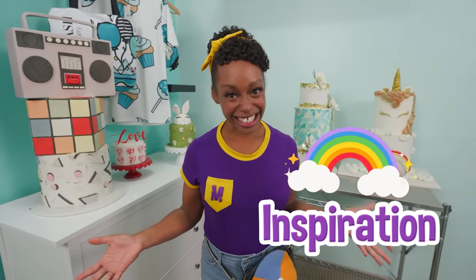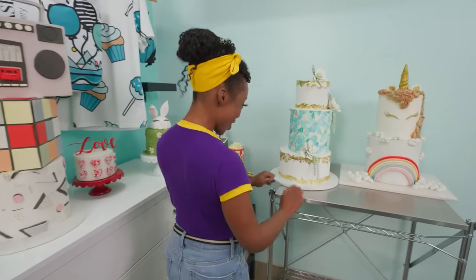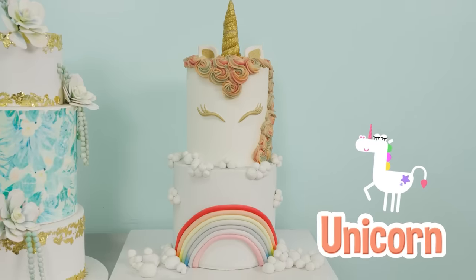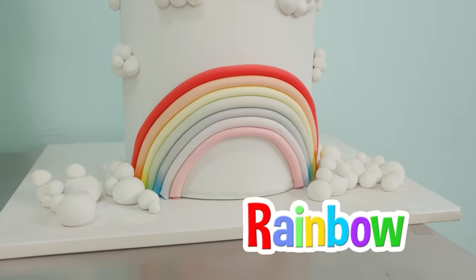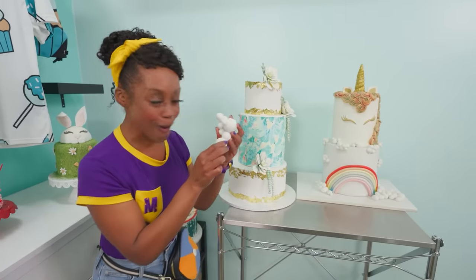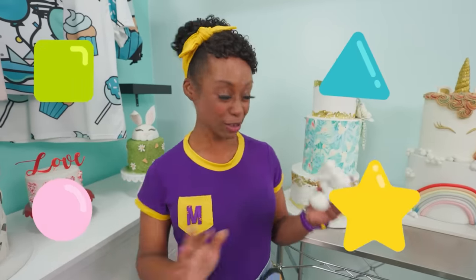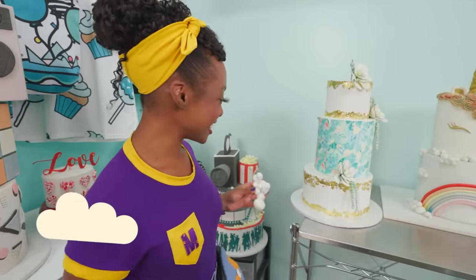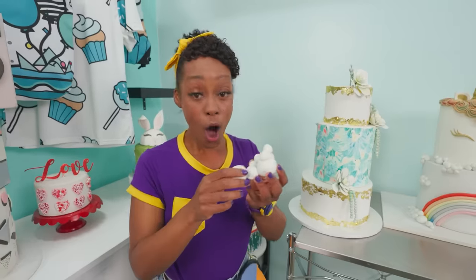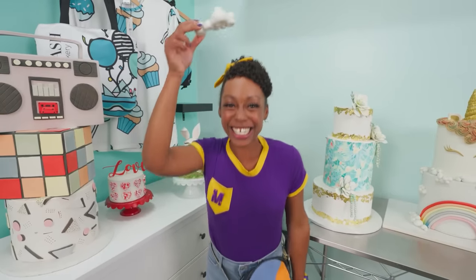Inspiration is when you're getting ideas that make you want to create. Let's check out these cakes. Whoa! Look! A unicorn cake with a beautiful rainbow on it. So colorful. And check it out. Wow! This is called fondant, and you can use it to create all kinds of different shapes on cakes, like clouds and flowers and different shapes. Uh-oh, it looks like rain. Oh, showers. Let me get my umbrella.